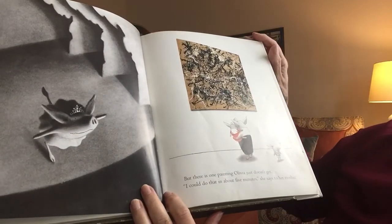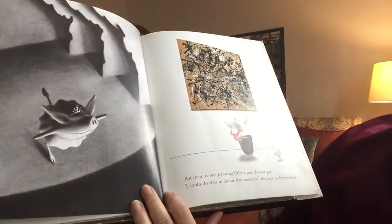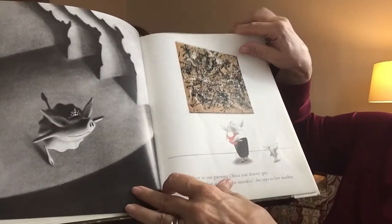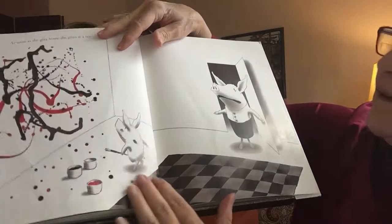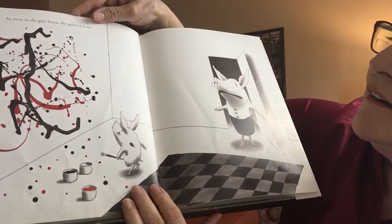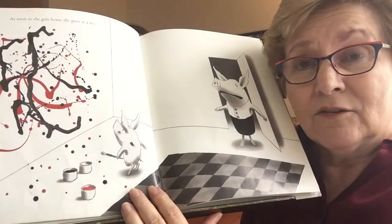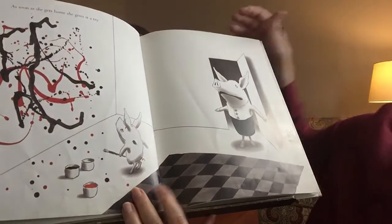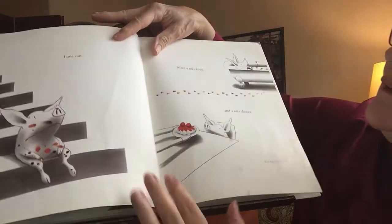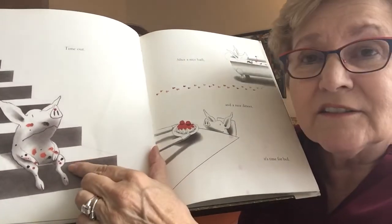But there is one painting Olivia just doesn't get. That's the Jackson Pollock. "I could do that in about 5 minutes," she says to her mother. As soon as she gets home, she gives it a try. Oh my goodness. That's what her mother's saying. Oh my goodness. Actually, it's rather good. Except her mother didn't anticipate it, so Olivia is in timeout.